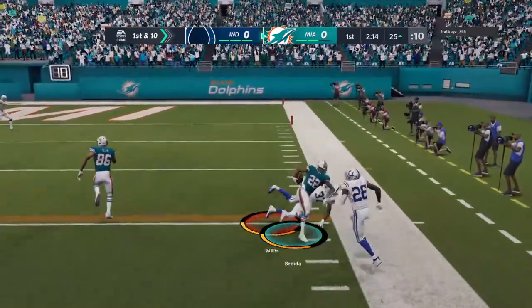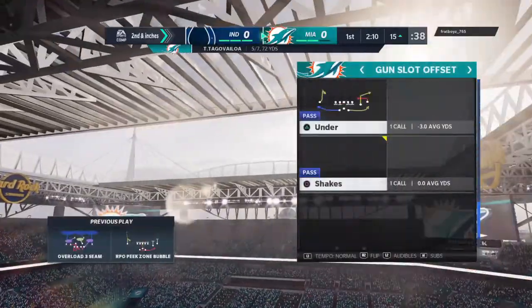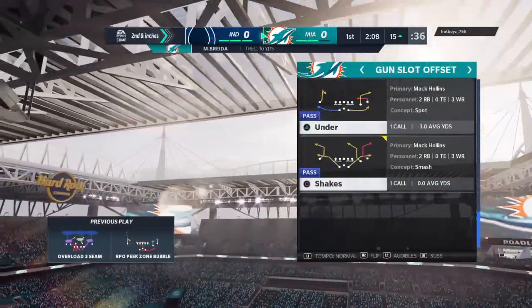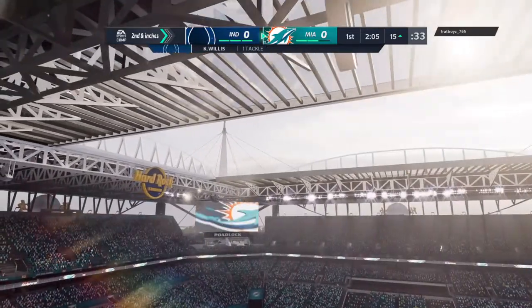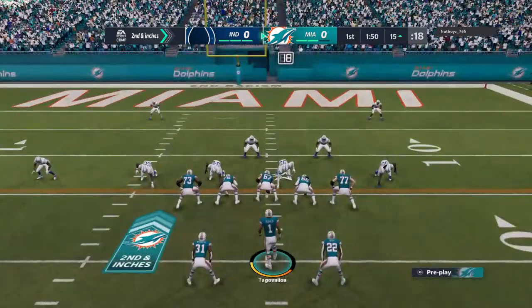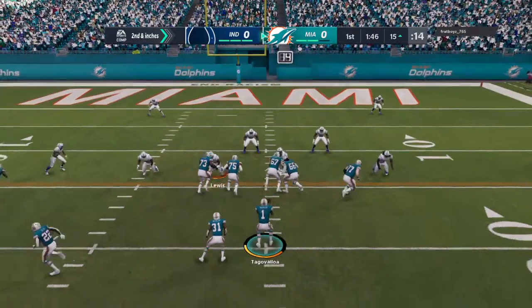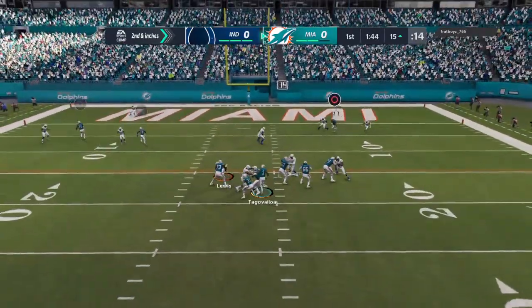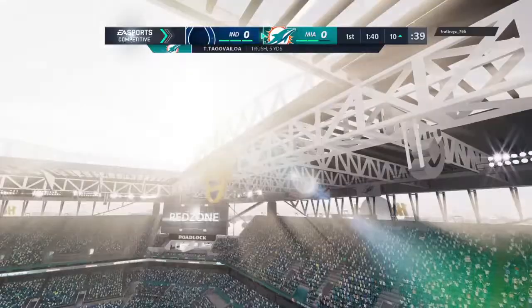Tua with a quick throw, caught out wide. And on this one, he'll get to the 15, right at the 15-yard line. That one good for 10 yards. And it'll be second and very short. 10 yards on the pickup. It's second and inches at the 15-yard line. Tua to throw again. And he'll get it here to the 10-yard line.